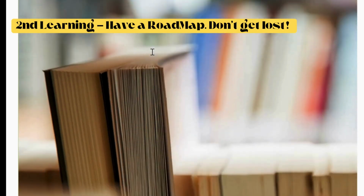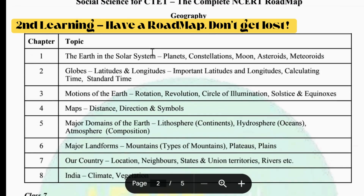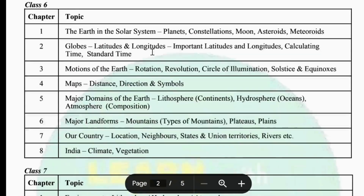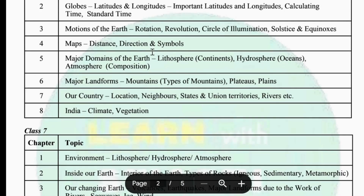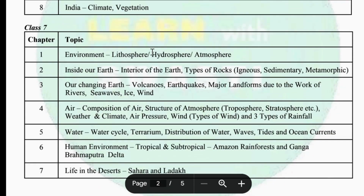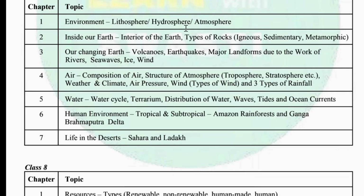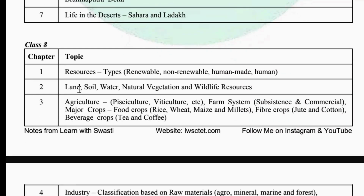Now this is a PDF form, but what I did was that I converted my handwritten notes wherein every topic, geography, class 6, chapter 1, what are the topics it talks about? Chapter 2, chapter 3. Similarly, I went on for all the chapters. These were small one-pointers, just so that if I, for example, want to remember where did I study about lithosphere, hydrosphere, atmosphere, then I just had to go back to class 7, chapter 1. Believe me, at the end of it, this is a very big help.